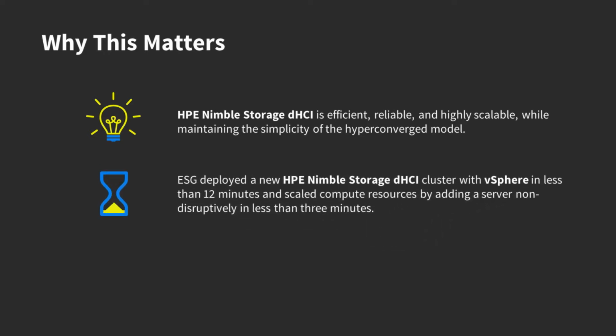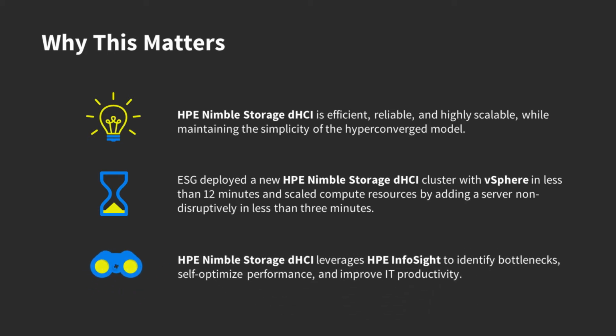ESG deployed a new HPE Nimble Storage dHCI cluster with vSphere in less than 12 minutes total, and scaled compute resources by adding a server non-disruptively in less than 3 minutes. HPE InfoSight identified issues and their root causes regardless of their place in the infrastructure, whether from the server, storage, network, or VM, while pinpointing other possible affected areas.